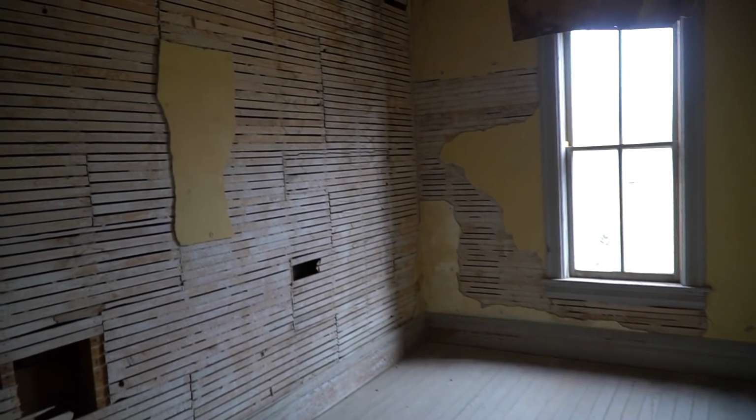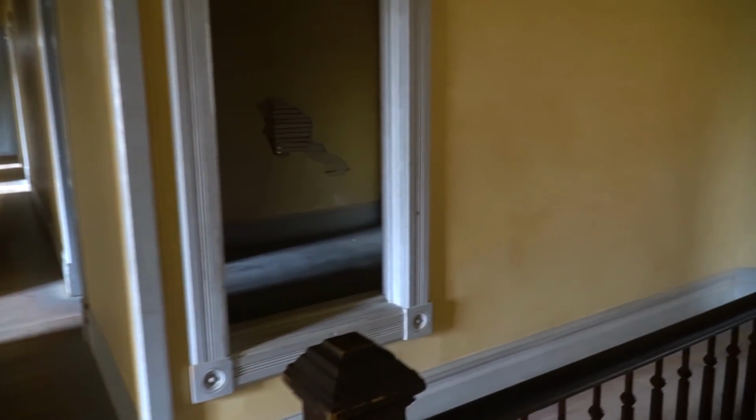Hotel rooms. Somewhat smaller than the hotel rooms you'd see today. Well, they didn't have bathrooms. They didn't have to share. Impressive staircase.